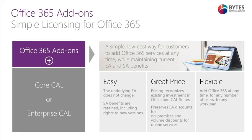If you're an existing Core Cal or Enterprise Cal customer, there are some offers that are available through the enterprise agreement and for larger customers, and through the Open Value and Open Value subscription agreements for small or medium-sized organizations. And that is buying an Office 365 add-on. So if you already own Core Cal or Enterprise Cal, Microsoft will allow you to purchase Office 365 E1, E3 or E4 at a discounted rate due to the fact you've already made the investment in the Core Cal or Enterprise Cal suite.